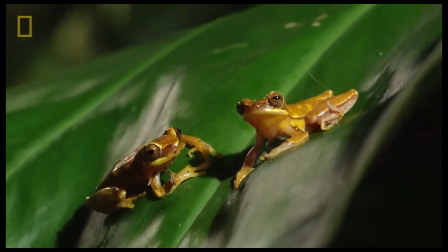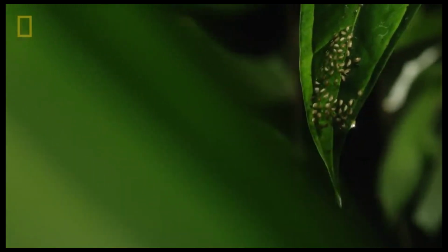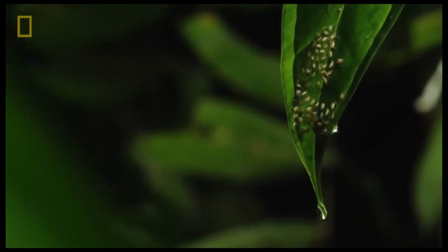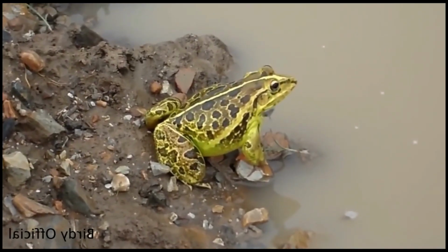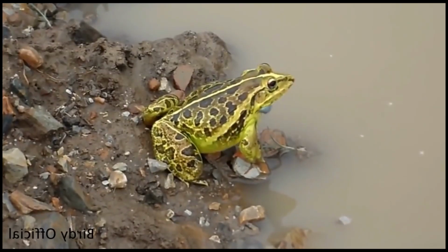Frogs reproduce sexually, meaning that they require both a male and a female to reproduce. During mating season, male frogs will call out to females using a variety of vocalizations. These calls can be quite loud and can be heard from a distance. Once a female frog has been attracted to a male's call, the two will engage in amplexus.